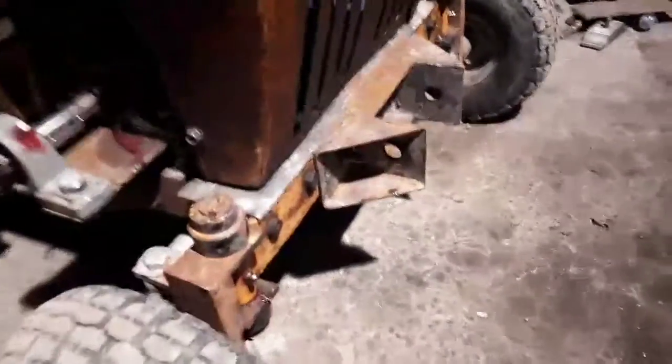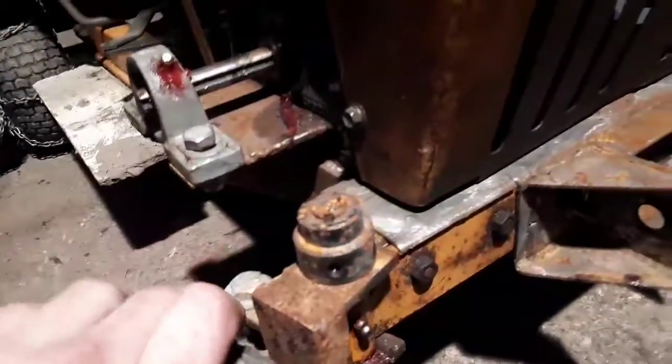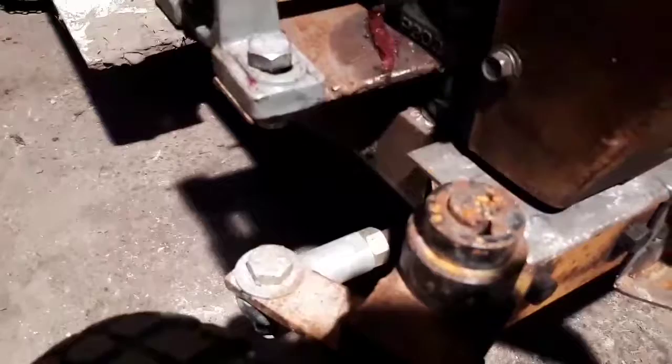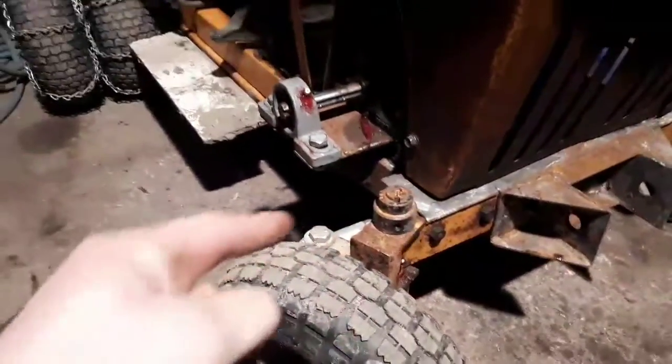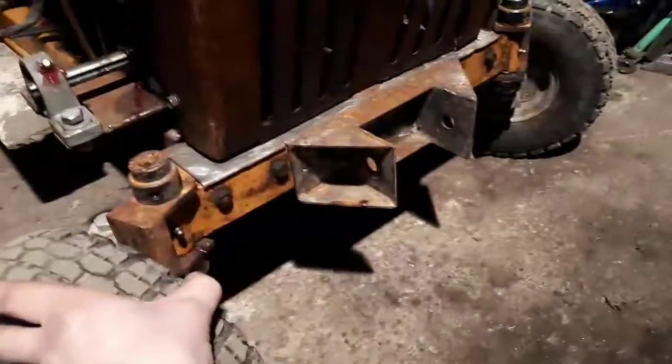The tie rods and all that were no good, so I just made my own heim joint setup, which is pretty cool. All the little heims from Princess Auto you can get. I had to get fine thread rod for these to make the actual rod, and then there's heims under this end too, which you probably won't. Oh yeah, you can see those. It's not too dark.